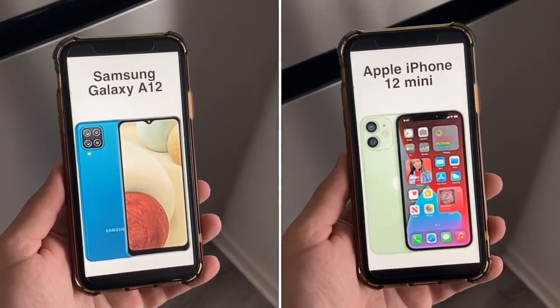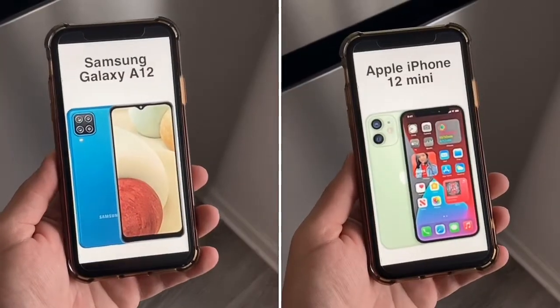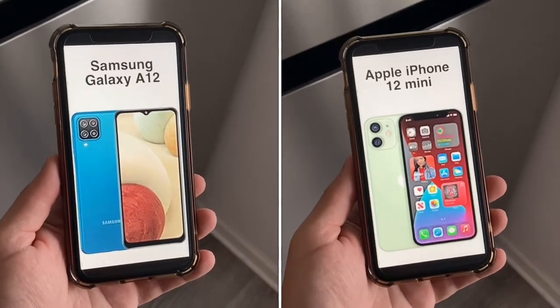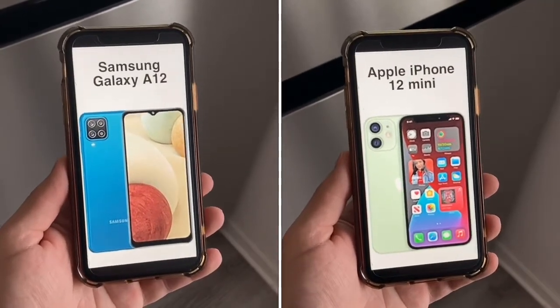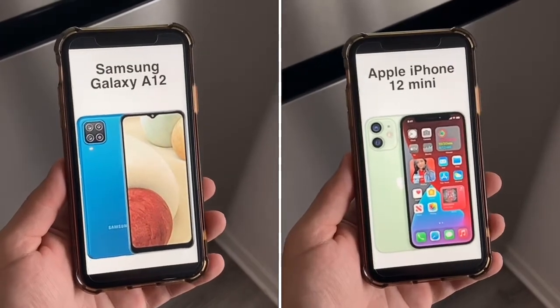As for RAM, you either get 3 or 4 gigs of RAM on the A12, depending on which model. I believe that the one on Metro and T-Mobile, you got to take a look. I know that the Amazon one that's fully unlocked with the dual SIM is 64 of internal storage and 4 gigs of RAM, and that's the better one, obviously. But if you go other routes, you know, double check.